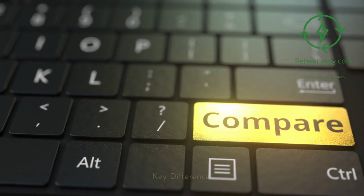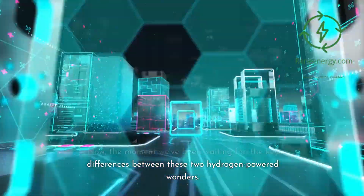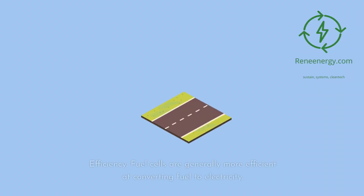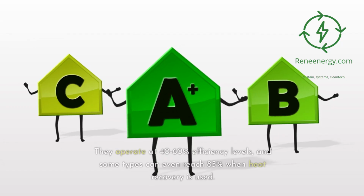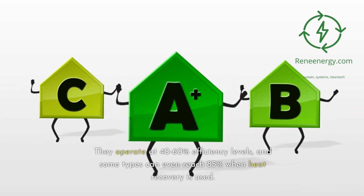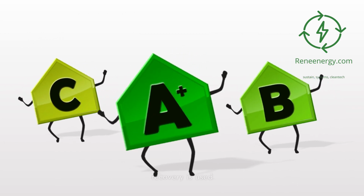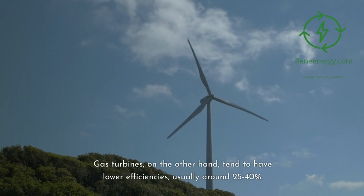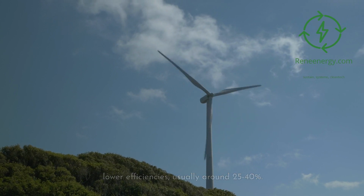Key differences. Now, the moment we've been waiting for, the key differences between these two hydrogen-powered wonders. Efficiency. Fuel cells are generally more efficient at converting fuel to electricity. They operate at 40 to 60% efficiency levels, and some types can even reach 85% when heat recovery is used. Gas turbines, on the other hand, tend to have lower efficiencies, usually around 25 to 40%.